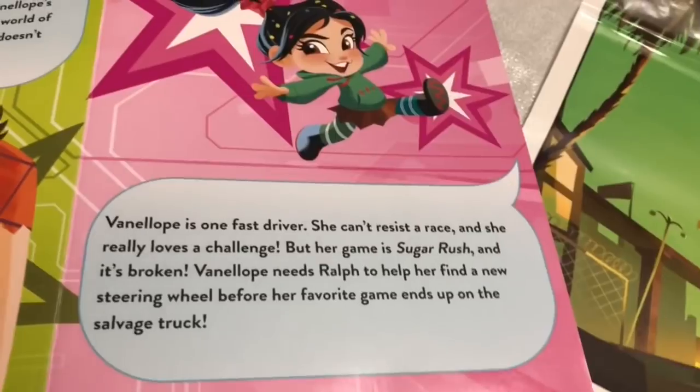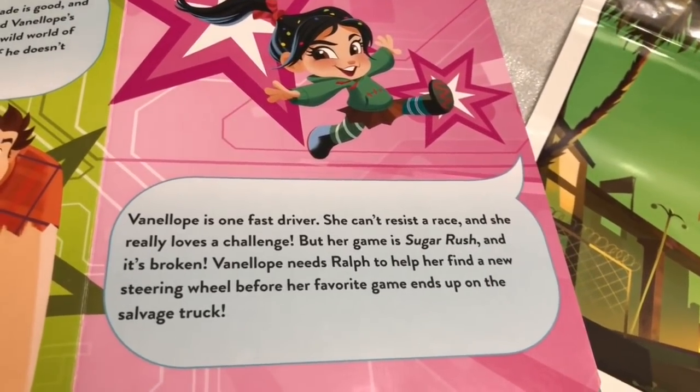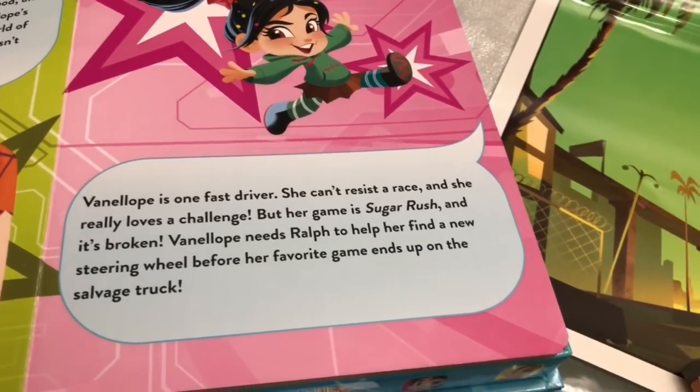And there's Vanellope. She is one fast driver. She can't resist a race. She really loves the challenge. But her game is Sugar Rush.